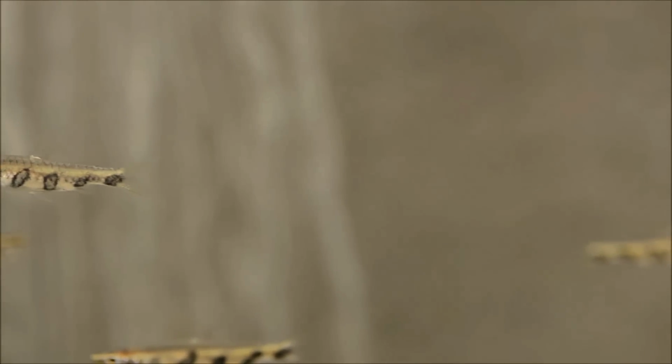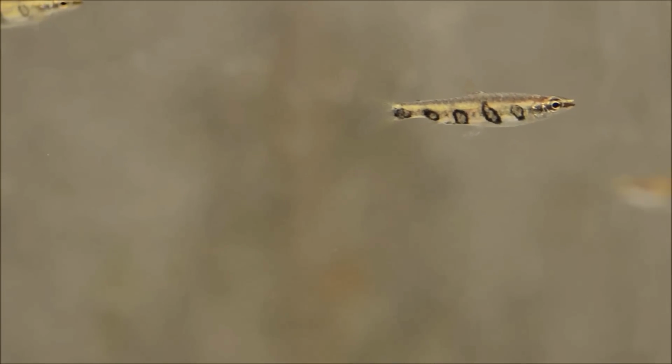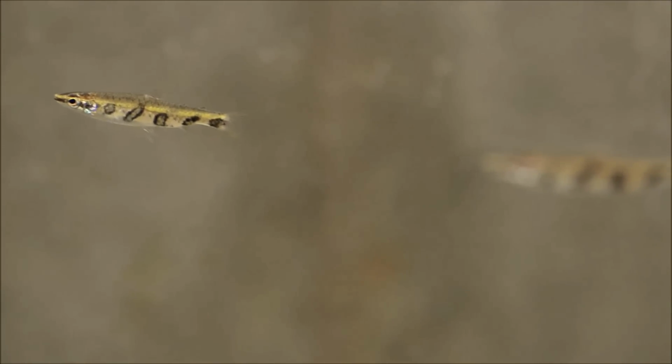obvious on these guys. In my mind, they're an extremely subtle beauty, having almost a golden iridescence and that really beautiful barring. As you can see, like all other pencils of Nannostomus, they have that super teeny mouth. After all, Nannostomus means small mouth.